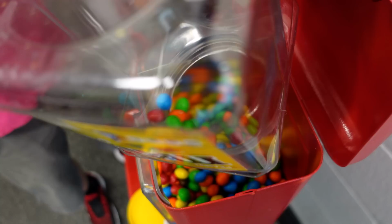top. Awesome. Now, we actually also have some new Ziploc bags. We're going to go out to the car real quick, get some gumballs, be right back.